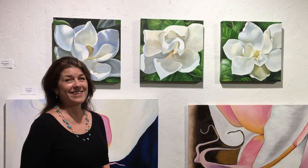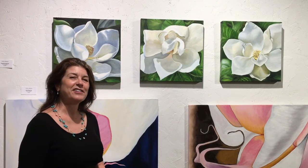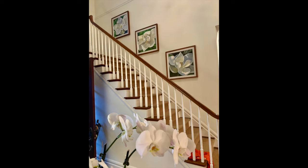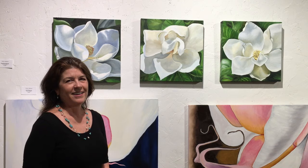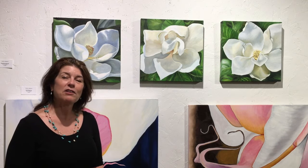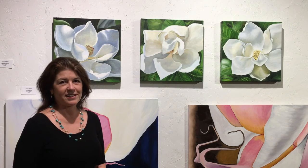I'm very excited. Just this week, I installed 3 giclées of these magnolia paintings in the stairwell of a beautiful old Delray home. If you're interested in getting giclées of any of my paintings, please contact Vincent at Cacace Fine Art.